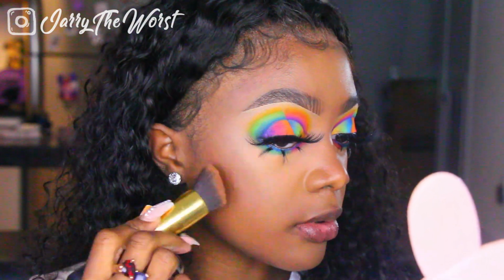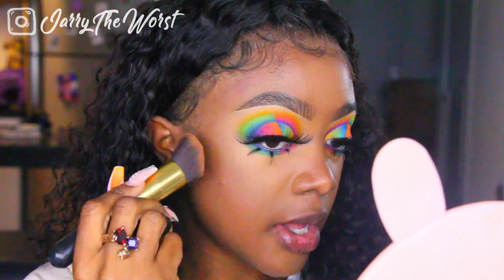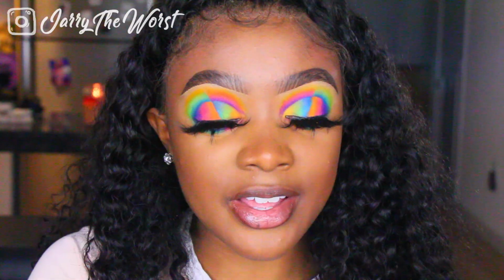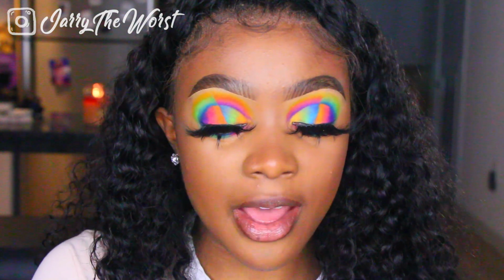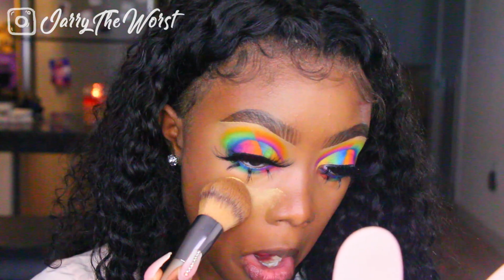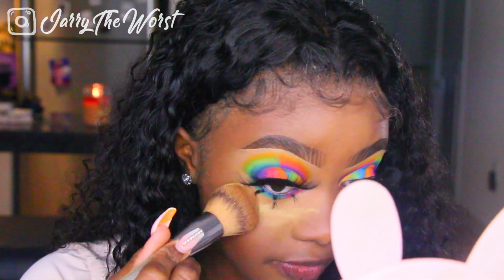All right, so I did say we were going to use the Fenty Beauty setting powder, but I can't find it. So we're going to use the Makeup Revolution setting powder. It's their banana powder, Banana Deep. This is a nice setting powder too, actually. It never really creases on me. I wear it when I can't find my Fenty one.